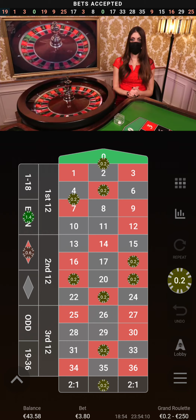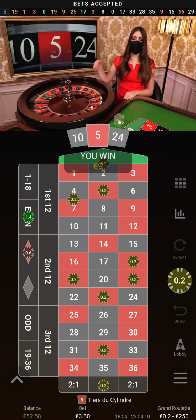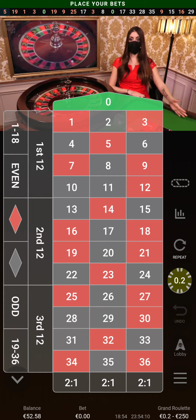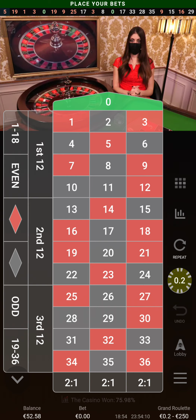That's 5. That's a good start. Decent start to the session. Risk 3 euros to get back 9 euros. Not bad.